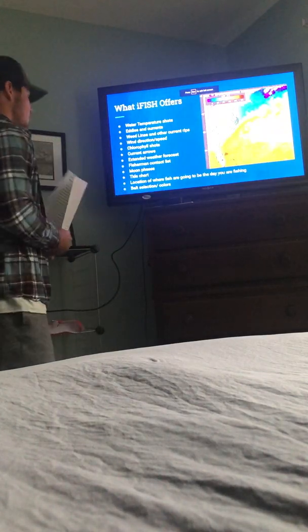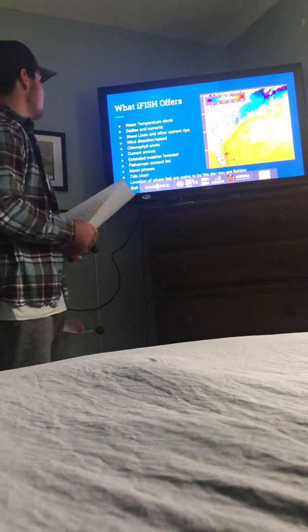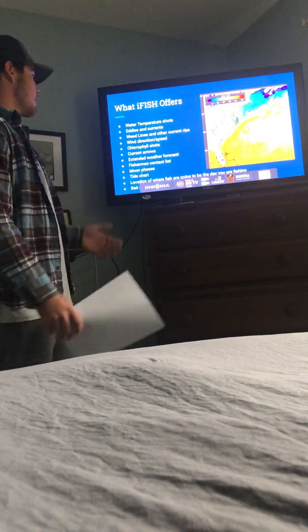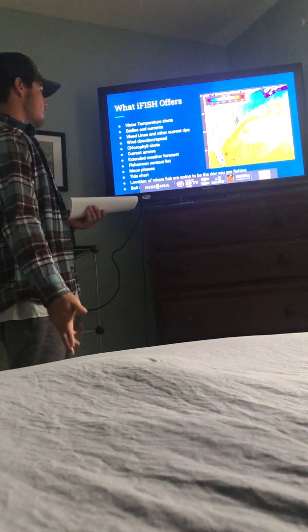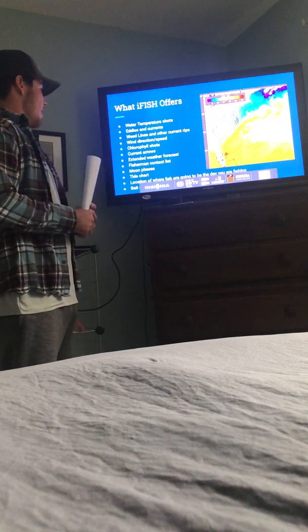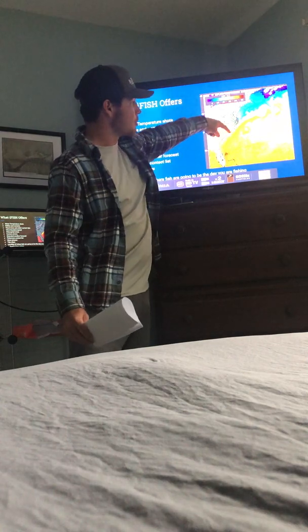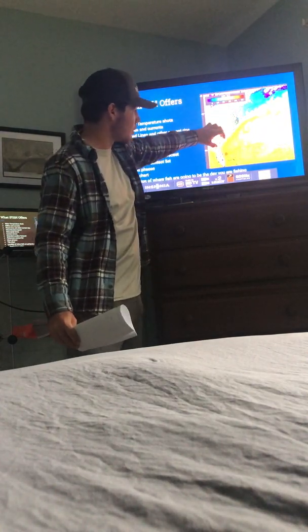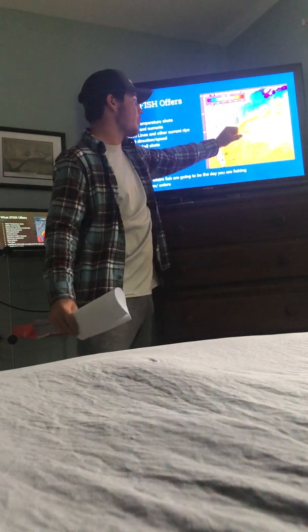So this is what iFISH does offer. I know that I've said this, but from water temperature shots, eddies, currents, weed lines, other current rips, wind direction and speed, chlorophyll shots, current arrows, and all these other things. You can see how the Gulf Stream pushes up this way and an eddy pushes in that way, and it'll literally be places of where exactly to fish, but a lot more narrowed down.